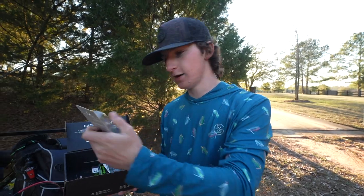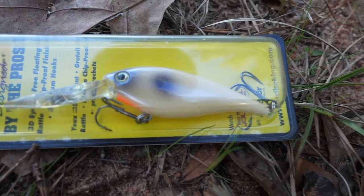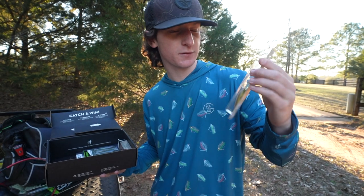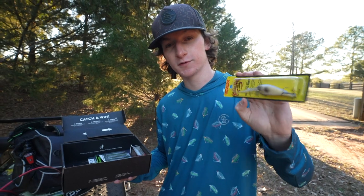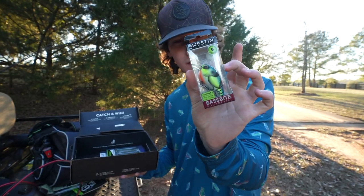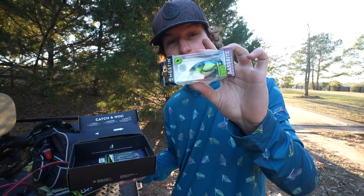Next, we have a little Strike King Lucky Shad, which has a really cool color to it. I don't know if this is a crankbait or a jerkbait. It kind of looks like a mix. I'm gonna say it's probably a crankbait though. It says it dives 8 foot, which we're not really fishing, so I'm probably gonna work this thing like a jerkbait. A little Westin Bass Bite Square Bill, in a really unique and cool color. It's a floating chart blue crawl, which has an interesting name, but it's an interesting color.